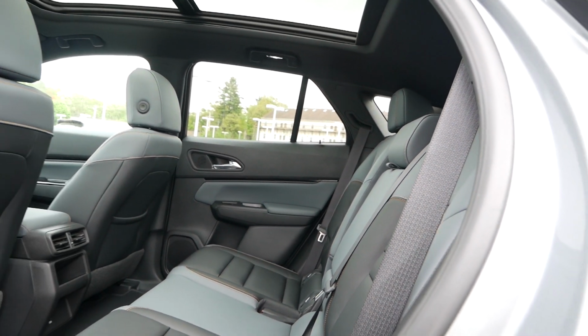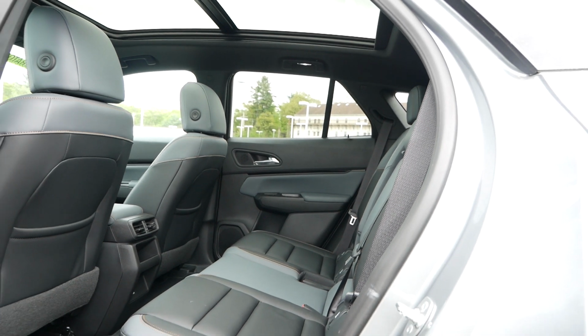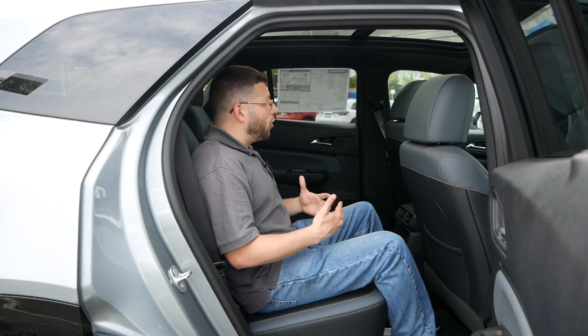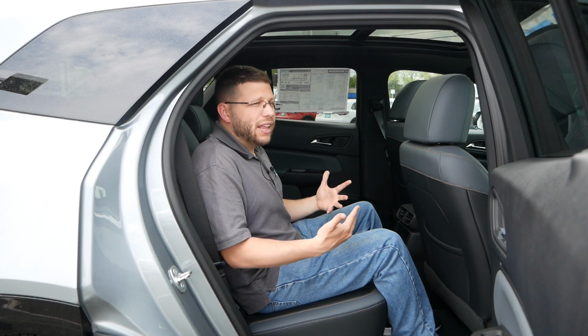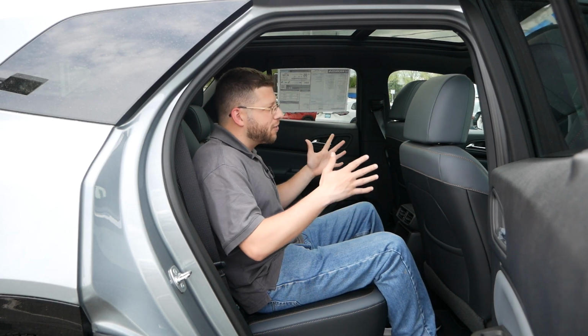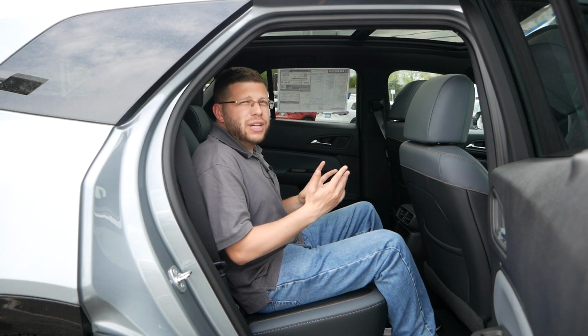But when it comes to legroom, plenty of space back here. This would be similar to, say, a BMW X5 or even a Honda Pilot. So I think that if you're looking for a vehicle that does have that interior space, that's where the Prologue is going to be a great choice.